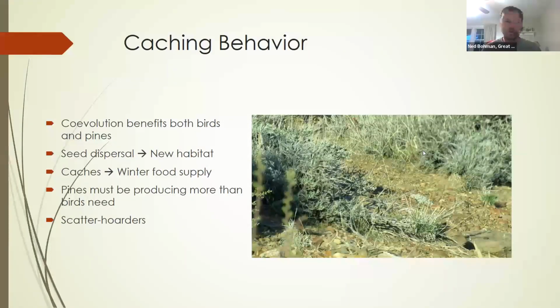So they use south-facing, steeper slopes. That's why they'll put a number of them in crevices of tree bark and that kind of thing, so that they don't have to worry about them being buried with snow. But as I mentioned before, it's this coevolution between the birds and the pines where both benefit in that the dispersal of seeds benefits the pine by spreading them into new habitat, which kind of benefits the bird in a way. They're architects of their own habitat. These caches that go unharvested germinate and turn into new stands of pines. But then these caches obviously also serve as a winter food supply for the bird.